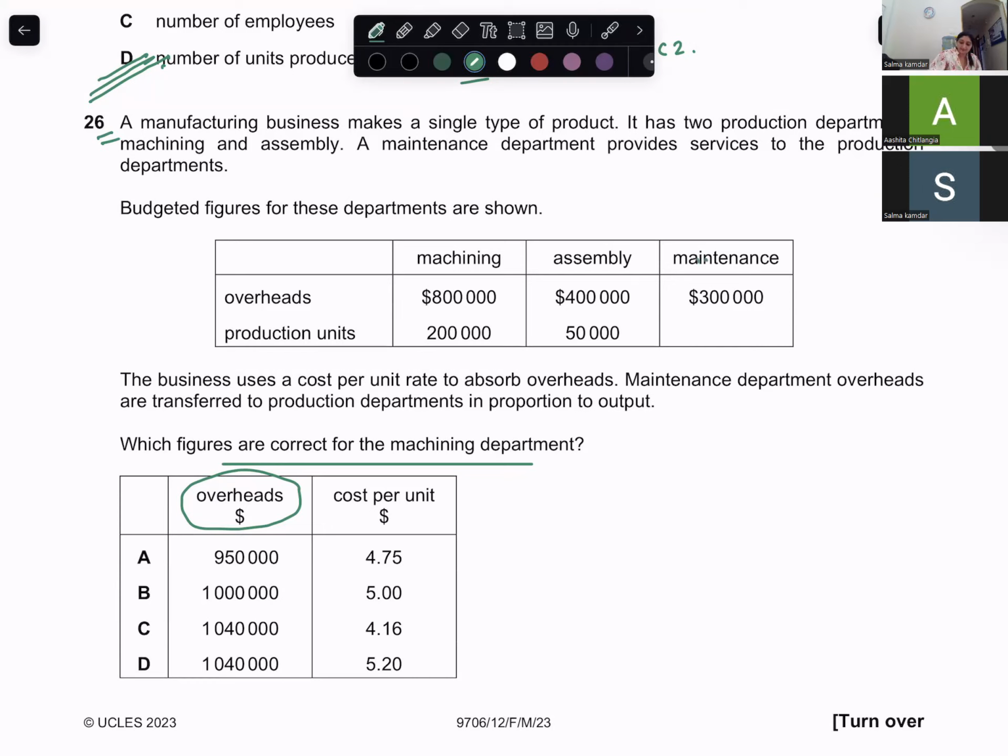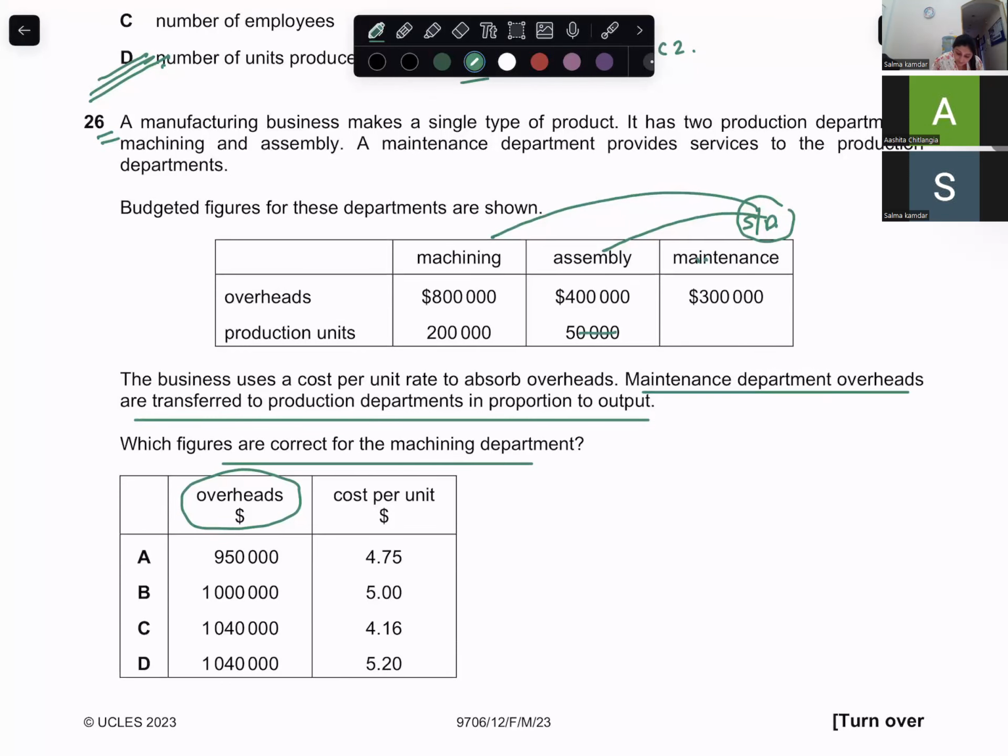That means the maintenance department is the service department, and its cost is to be reapportioned between both production departments on a suitable basis. What is the suitable basis? Proportion to output. What is the proportion for output? 200,000 to 50,000, 4 is to 1. So reapportion on the basis of 4/5 and 1/5. 240,000 for machining.